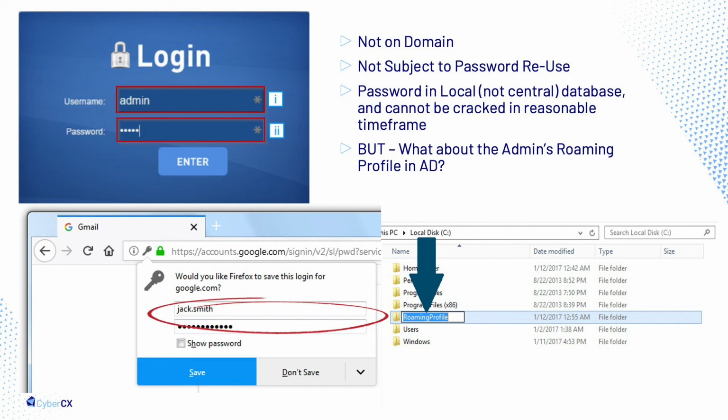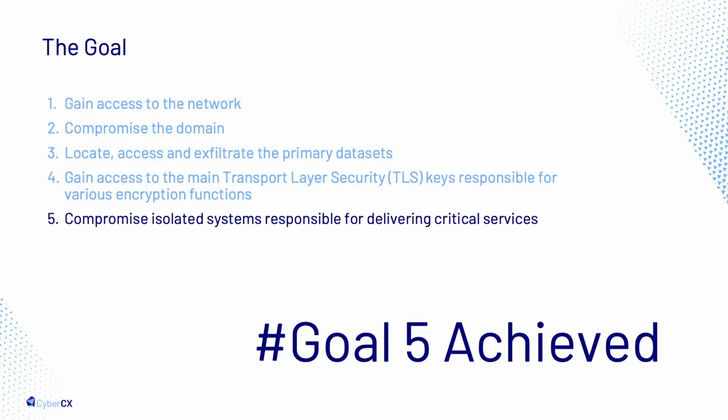Now, this administrator unfortunately had saved his credentials in that Firefox password safe, and with that, we were able to get elevated administrative privileges directly into the ultimate critical system deep within their network. And with that, we had achieved all of the goals.